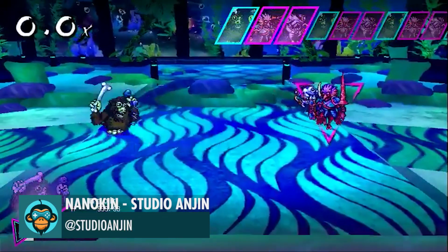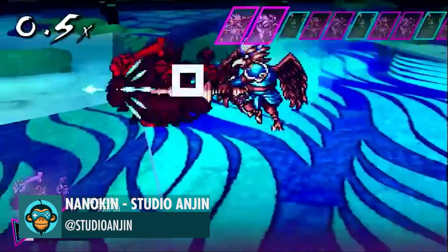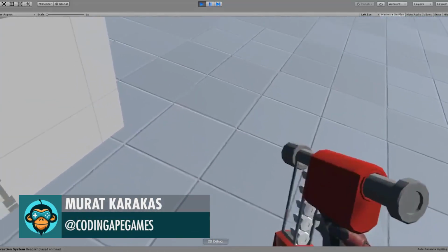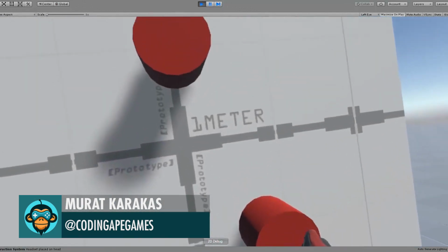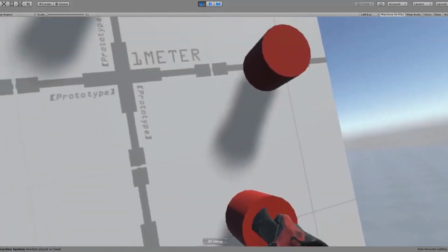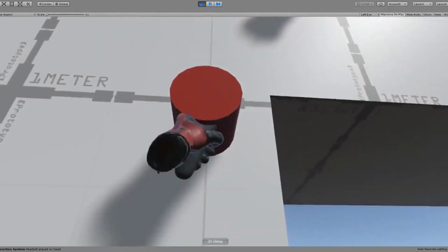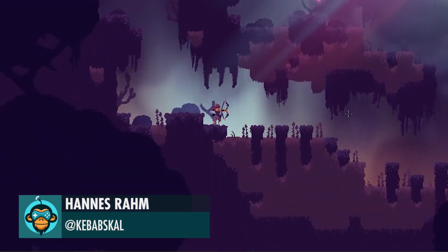Studio Engine has been working on implementing skills for Nanokin. I have to try this. My nail gun plus climbing by Marat. Hans is trying some graphical stuff for the acrobatic archery project.